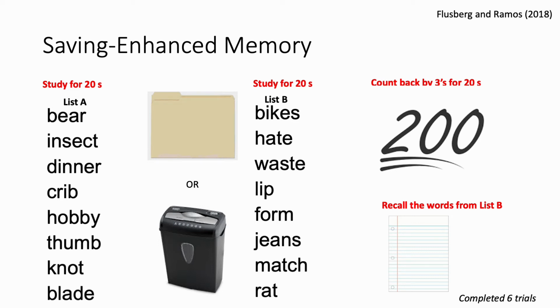Okay. Now, but the consequence that we're interested in for saving enhanced memory is what happens to list B, right? And again, our prediction is that list B recall is going to be the inverse of list A recall, right? So list B recall is going to be better for the people that saved list A because they're not going to have the proactive interference that builds up, right? So they're not going to have to hold in mind list A while they're trying to learn list B. In contrast, people in the shredding condition that weren't able to offload list A, right, they're going to have to hold in mind list A while learning list B, which is going to create that interference.